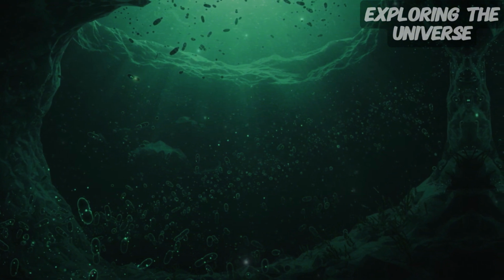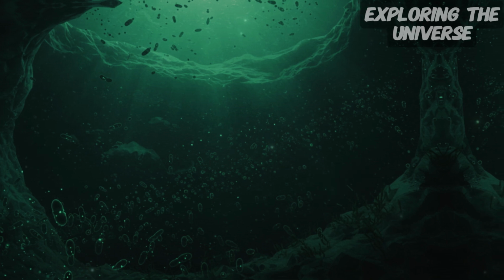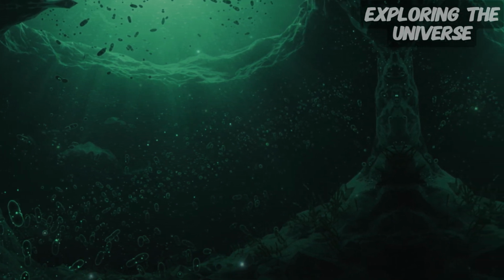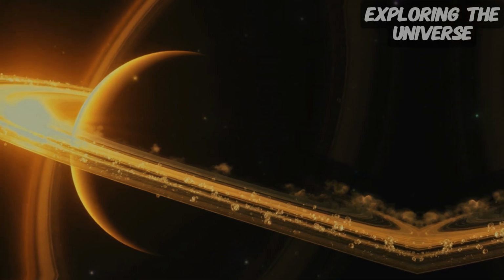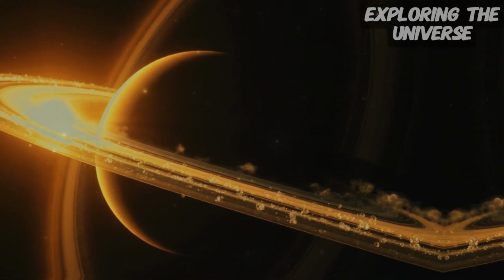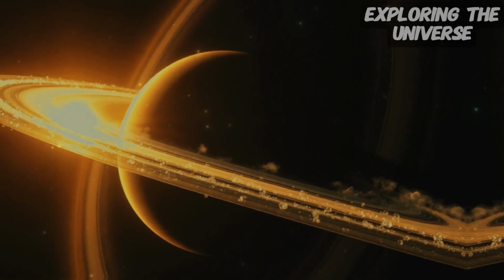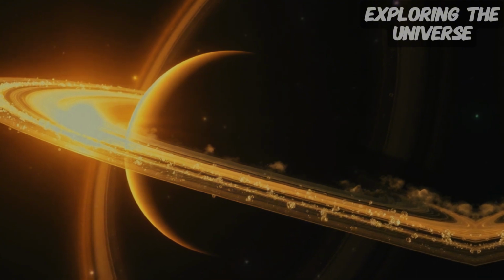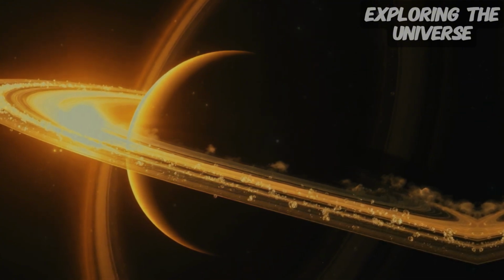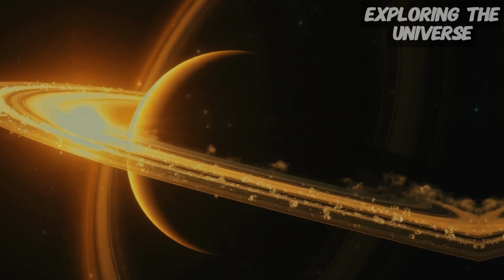Looking forward, Enceladus stands as a prime target for future exploration. Its active geysers provide a unique opportunity to sample a subsurface ocean without having to drill through miles of ice, making it one of the most accessible, potentially habitable environments in our solar system. The questions it raises about the possibility of life beyond Earth make it a compelling destination for future missions.